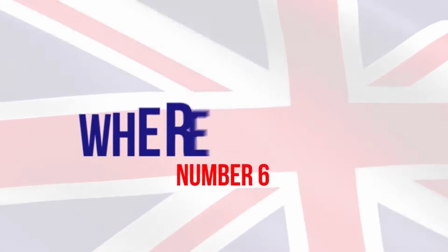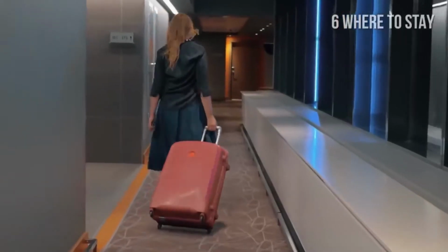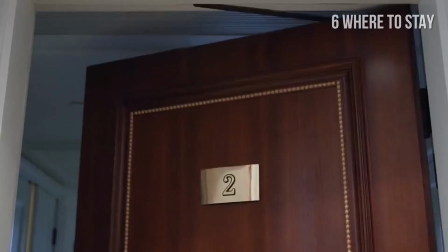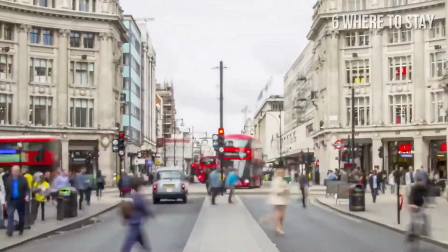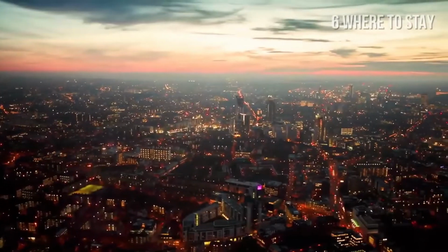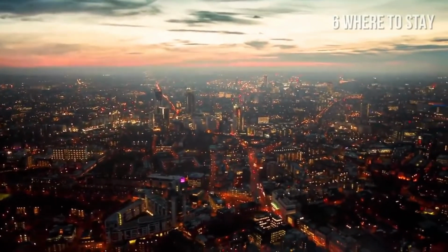Number 6. Where to stay. The average hotel room rate in London is around £150 per night. Of course, it depends on what kind of accommodation you want, as well as on the location of your stay. You can get accommodation below $100 per night, but that probably means you'll be located further away from the city center and you'll need more time to reach the attractions. London is a big city and therefore offers virtually any kind of accommodation, from hostels to exquisite luxury hotels.